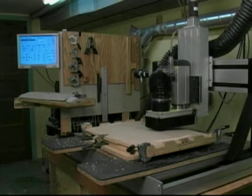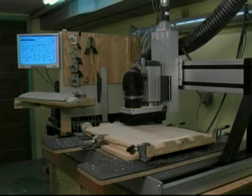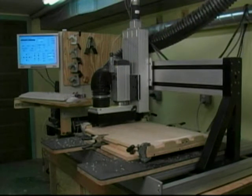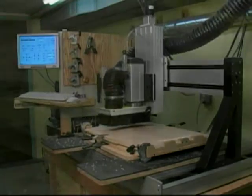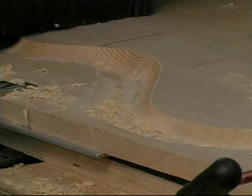This relatively small machine helps with a number of operations in my shop and allows for a higher degree of productivity, accuracy, and consistency. In this application, the machine takes a fair amount of what I call grunt work out of the process and allows me to focus more on the finer points of working the wood into a musical instrument.